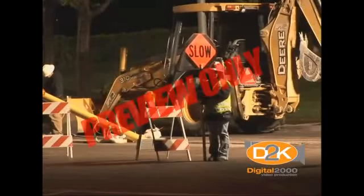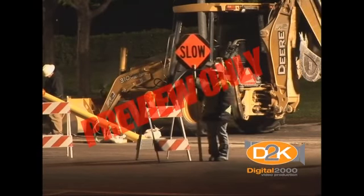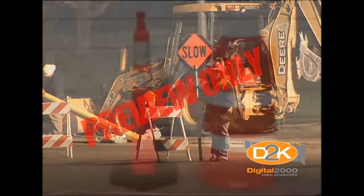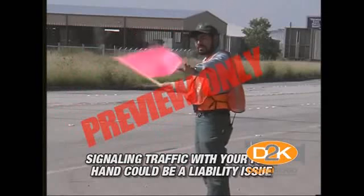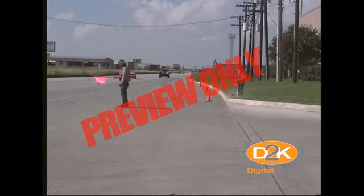At night, flagger stations should be well illuminated. The flagger must wear reflective pants and vest, shirt or jacket, or other approved garment such as a jumpsuit. Reflective channelizing devices should also be used. In emergency situations, a minimum size 24-inch by 24-inch red flag may be used instead of a paddle until a paddle is available. However, as soon as a paddle is available, it should be used.